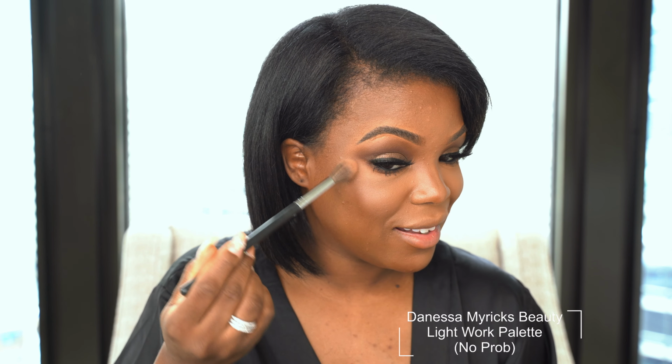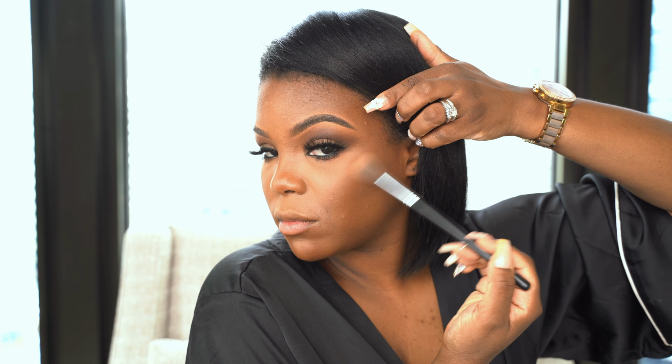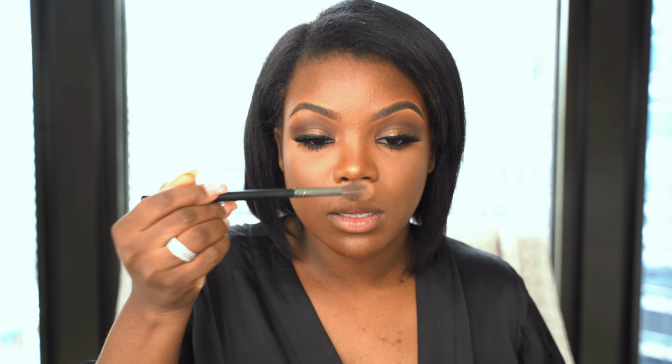I'm gonna go in with my blush from Danessa Myricks. I'm gonna take the color No Prob. Just a dab, you really don't need a lot. This stuff is so potent, so intense. Just right here, a little bit, on the highest portion of my cheekbone. One little dot, same thing on the other side. Put a little bit on the tip of the nose, a little bit above the lip.